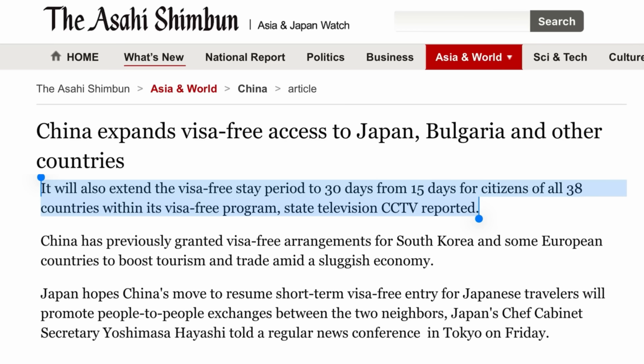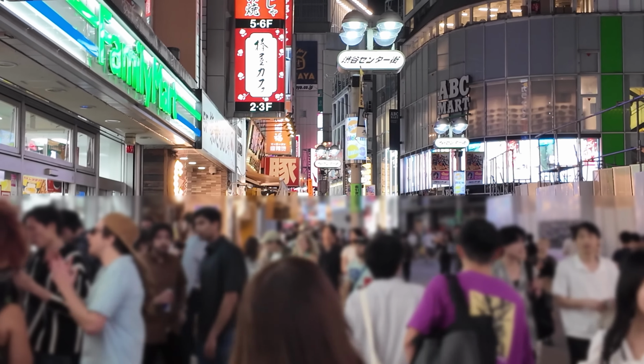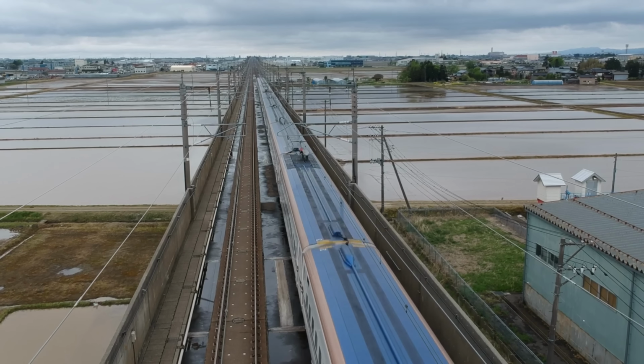China has also reintroduced a short-stay visa exemption for Japanese passport holders, extending the period of stay from 15 to 30 days. This will facilitate smoother travel between China and Japan and may increase tourism demand not only in major tourist destinations, but also in regional areas. The rise in tourists from China, a country with 1.4 billion people, will boost Japan's tourism industry. However, Japan will need to improve hospitality services and take steps to manage overcrowding.